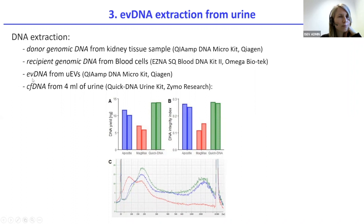But for the cell-free DNA, it was a bit more complicated. So we tested five different kits that are commercially available. And here I present data for three kits that were most successful. And we could show that the Quick-DNA Urine Kit from Zymo Research was most successful in isolating higher amounts of DNA. And as shown in this electrophoresis diagram, this cell-free DNA had two peaks. So we did collect smaller DNA fragments, but also larger ones. Another good thing about this Zymo kit is that it is quite cheap, cheaper than the others, and that it is also easy to handle. So that's why, for all the samples, we proceeded with isolation with this kit.